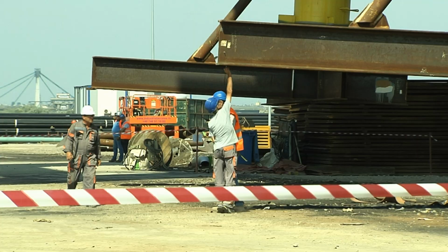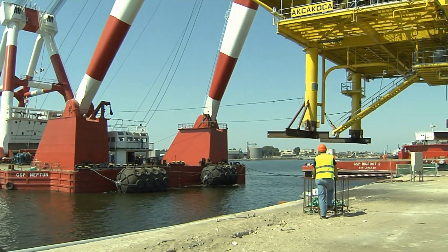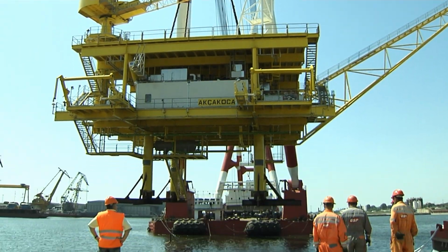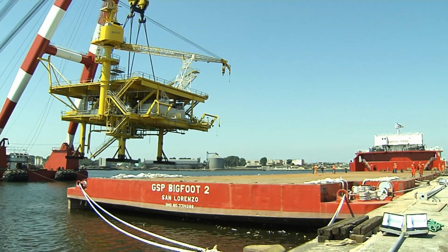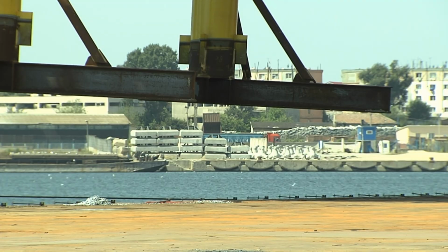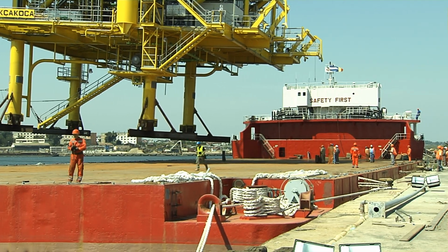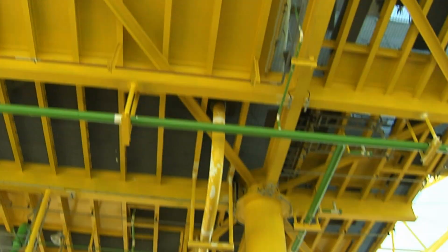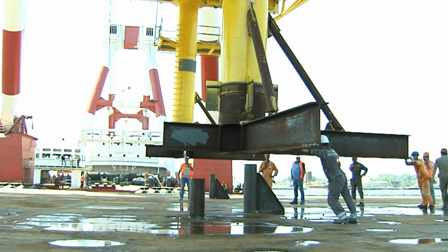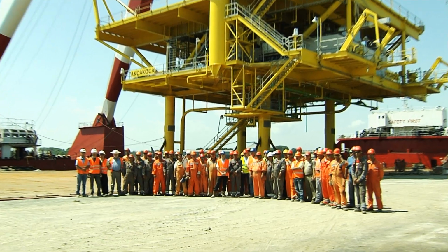Step 1. Lift the topside. Step 2. Take the topside away from the quay to make room for Bigfoot 2's transport barge. Step 3. Bring Bigfoot 2 to the quay. Step 4. Bring topside back over the transportation barge. And Step 5. Lower the topside onto the barge. Of course, it is simple when you have well-trained professionals like those at GSP.